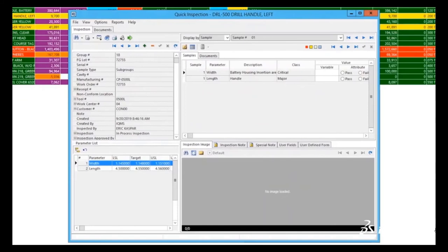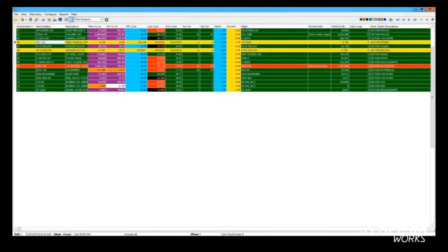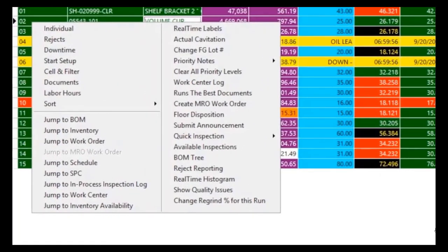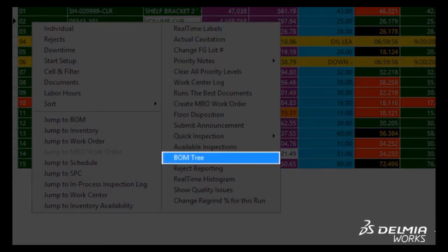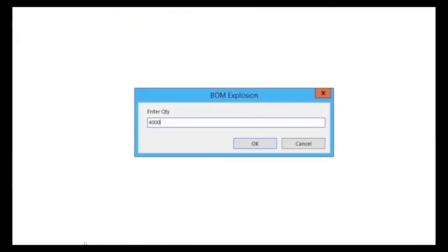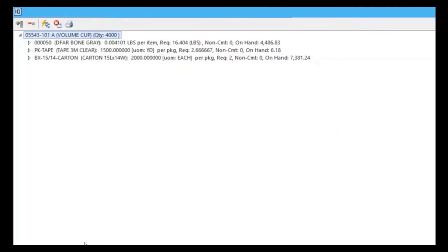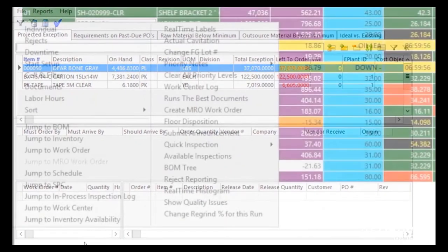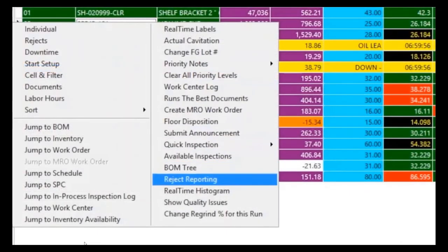This will bring up the quick inspection module, which can also be found within this module. If a user wants a specific view of bill of material information for an item that is currently being used by the work order, open the BOM tree. This offers a great deal of information, including the BOM quantity exposure, which allows the user to enter a manufacturing quantity needed over the generated number of components. This updated information can be viewed within the real-time production monitoring system.